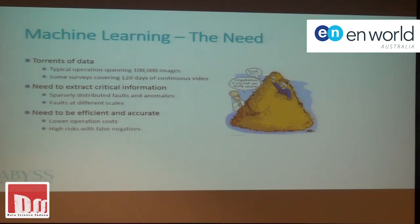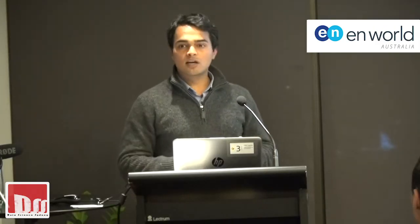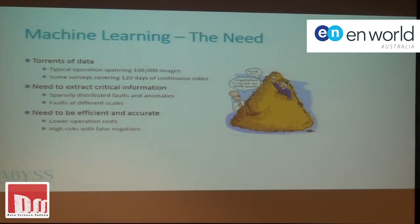And this has a little documentation of what I mean by important. And the faults can occur at different scales. You might have a millimeter scale problem or a problem that is over the entire asset. And at the same time, you need to produce results very efficiently and accurately within a very short time. And there's obviously high risks for false negatives. Make sure you don't miss anything because that could lead to a catastrophe.